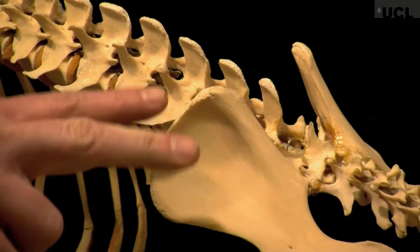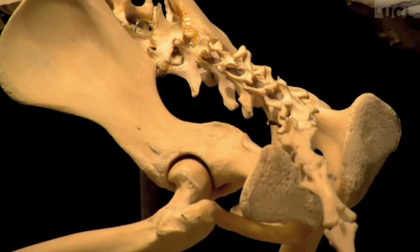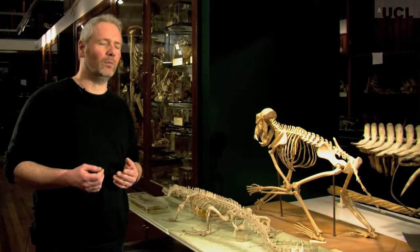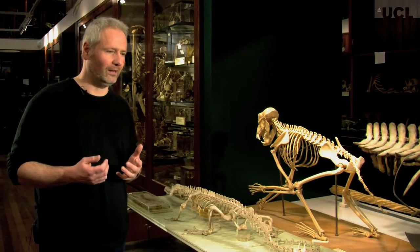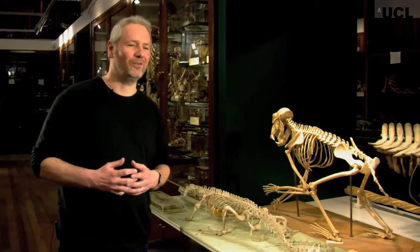And this gives you a lot of attachment area for muscles here that would have run all the way down and attached to the femur, and that gives it powerful legs. And that's how Brontomerus would have been as well, would have had very powerful legs, muscular thighs, and that's why we gave it the name. Brontomerus means thunder thighs.